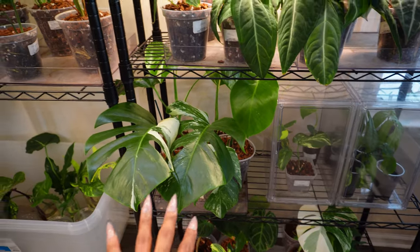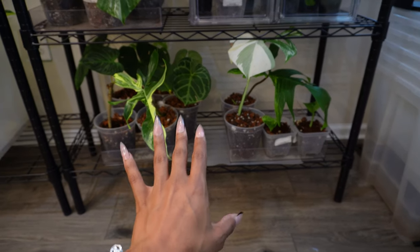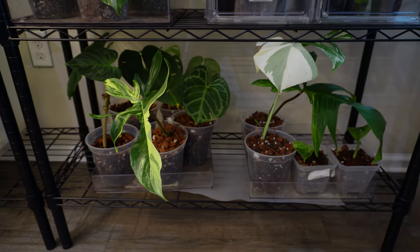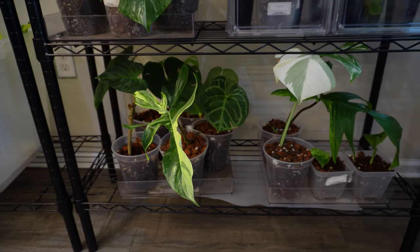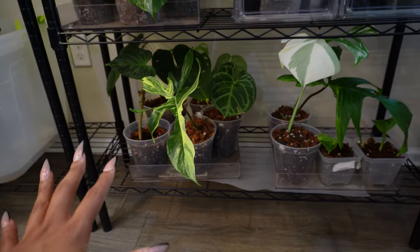I put some of the Monstera Albos down here. These two trays down here are all plants that are up and coming and ready for the next restock. I move over plants that are ready to be restocked. I try to keep them all in one area so that I can know exactly what is going up the next week and the next week like that. So here are some of the things that are going to be up and coming.